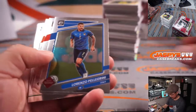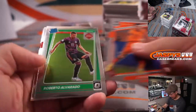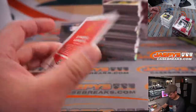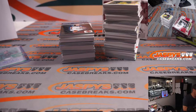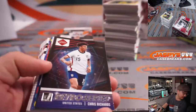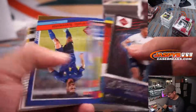Is U.S. at full strength? Do they have everybody there? Pretty much, yeah. Pulisic didn't do too much today. I think maybe one or two guys are missing, but pretty much full strength squad, I feel like. At least according to the announcers. Jeez, what's the US doing?